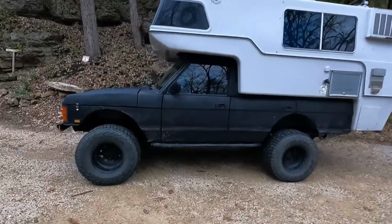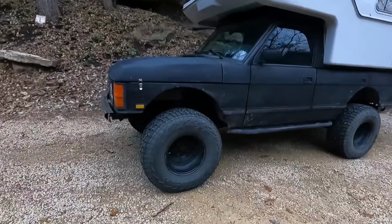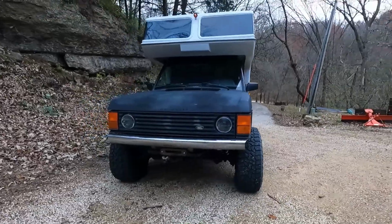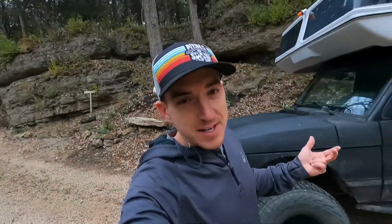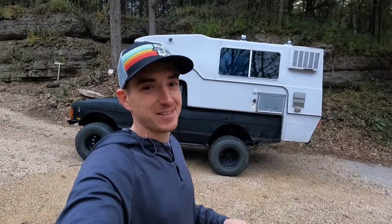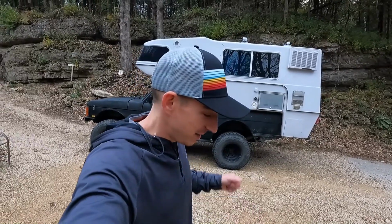Some meaty tires, 33 by 12.50s with a tough looking offset on it. This one is a pretty capable camper of this size. This ain't no 2-wheel drive Toyota. It is 4.71 gears, 4-inch lift, 33-inch tires, Detroit TrueTrac in the rear. So that coupled with the front winch, it'll get itself out of some sticky situations. So we'll be able to take this thing in some neat places.